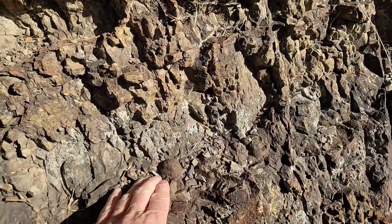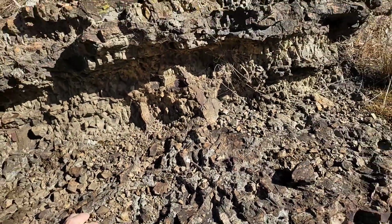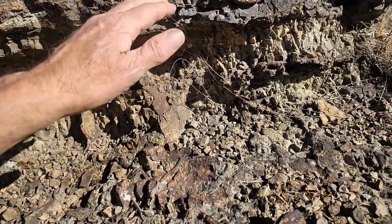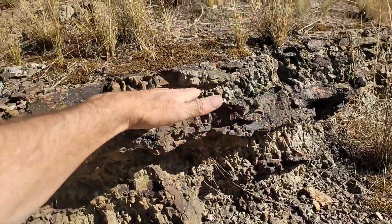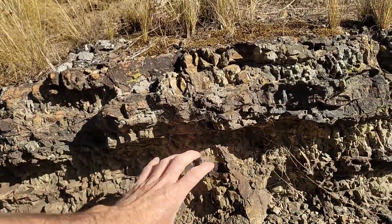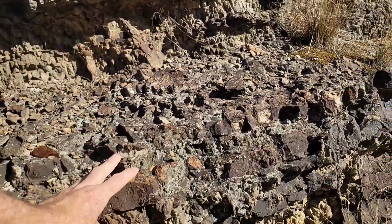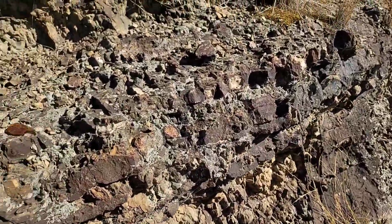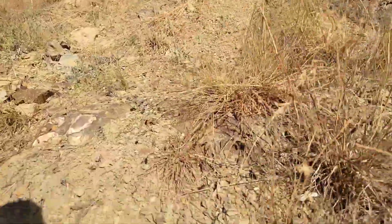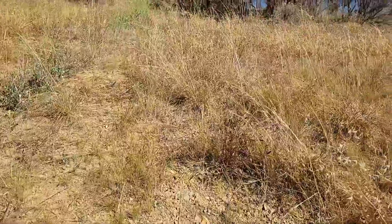You can see how the iron oxide's been precipitated in between the cracks. And it looks like this is the planar bedding. So you can still see the bedding. This is probably the siltstone, and this is probably the sandstone. This is softer, gets eroded a lot easier. And this is harder. Obviously it soaks up the iron oxide, makes it even harder. And the same with here. Okay, so that's basically all there is to see on this slope. I'll just go quickly look at the road cutting again.